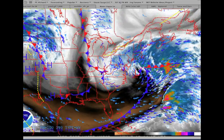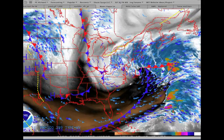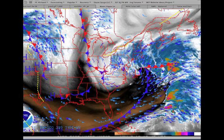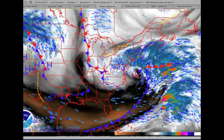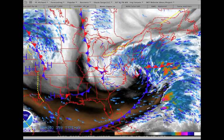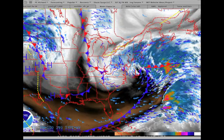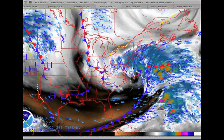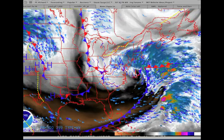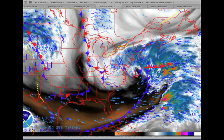Taking a look at the water vapor satellite picture, notice very interesting developments starting to happen. This low pressure system and disturbance is starting to phase with this low pressure system. And notice over the last few frames, the progression of our upper level low has started to slow. Instead of moving northeast, it's moving a little bit more north, and it will start to jog a little bit more to the northwest. Notice our upper level winds are diverging. That's producing increasing lifting throughout the entire New York City and Philadelphia metropolitan area. And also notice this right here. This is the development of our comma head.